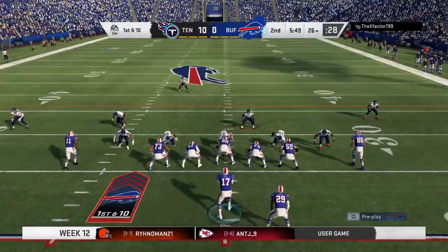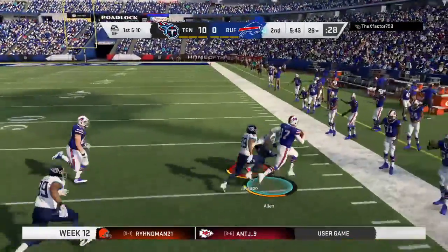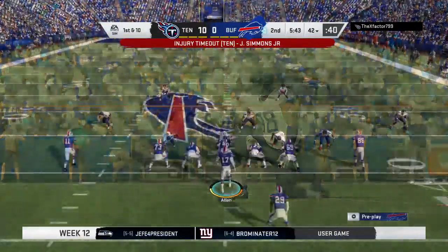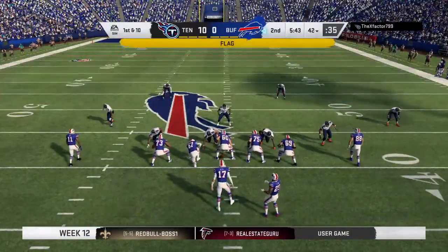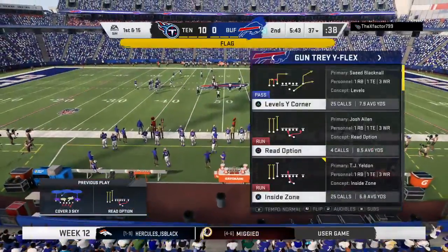Allen and the Bills now with a 1st and 10 at their own 26. Stepping up, he's going to keep it. He'll have a 1st down past the 40. And past the 40 before he's out of bounds. Now a timeout being called as there's an injured Titan down on the field. We'll check on his status when we return to Orchard Park. That's going to set him back 5 yards.